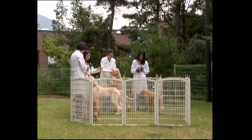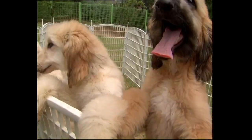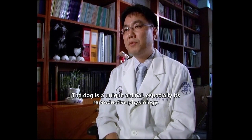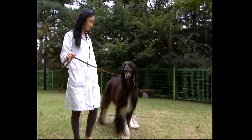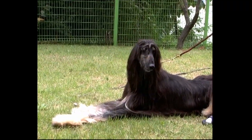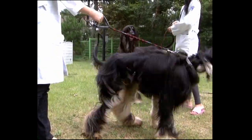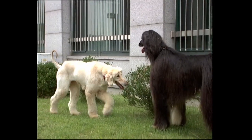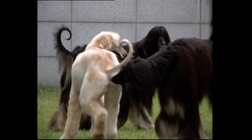One of the challenges of cloning a dog is understanding a dog's physiology. Dog is a very unique animal, especially its reproductive physiology, which is very different from other animals. It's precisely the unique physiology of a dog that raised many obstacles for the team cloning Snuppy. The first is that a female dog only comes in heat once or twice a year, making the number of eggs that can be harvested limited.